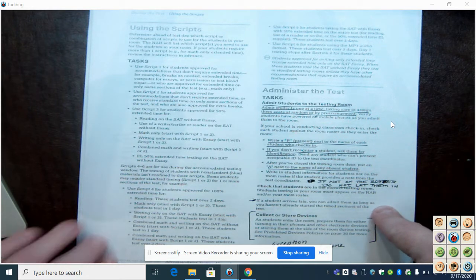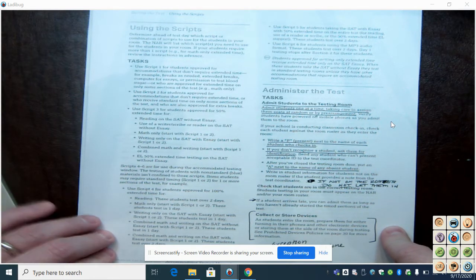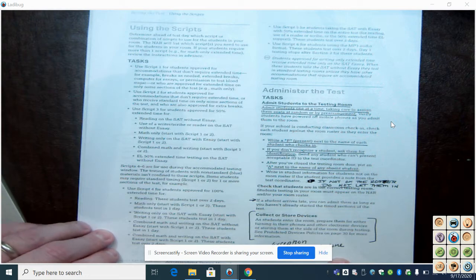If a student arrives late, you are able to admit them as long as you haven't already started the timed sections of the test. As students enter the room, prepare them for turning their devices off. We'll get more to those procedures later in this training. There is one exception, someone who uses their phone to monitor blood sugar, and that proctor will be notified.